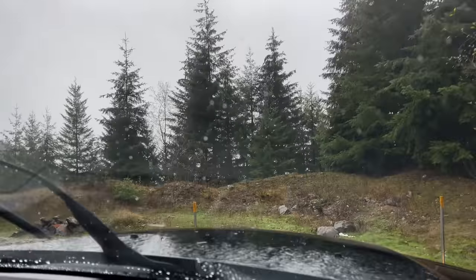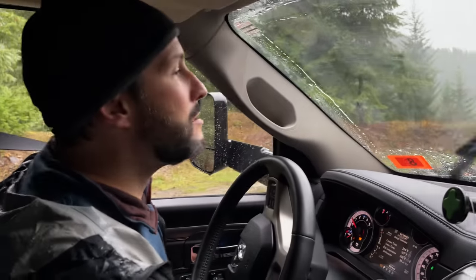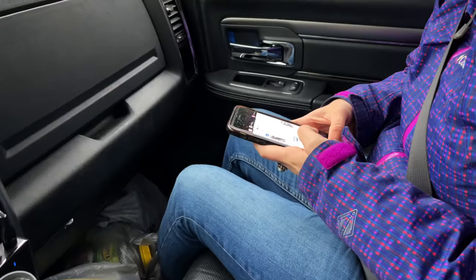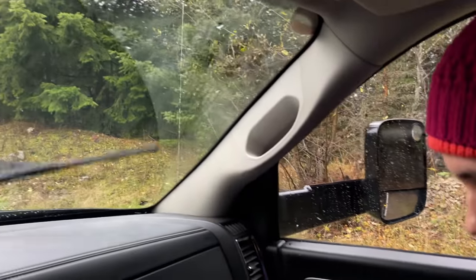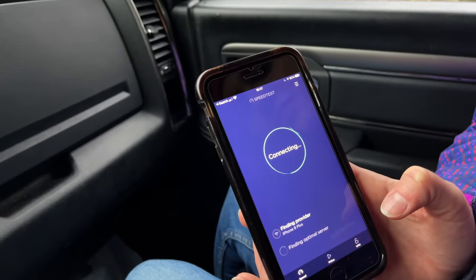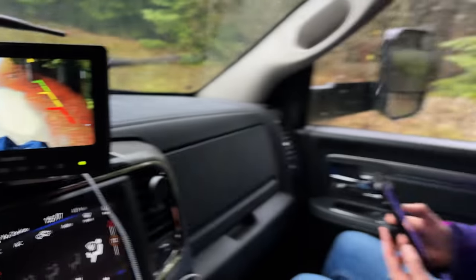Nice and private. A little too small. I can't really turn around. Well, I could turn around, just take a while. How's the cell service? Let me check. I feel like we're so surrounded by trees in here that we're probably not going to have very good service. Not too promising. All right. I mean, maybe with a cell phone booster, but let's keep going.